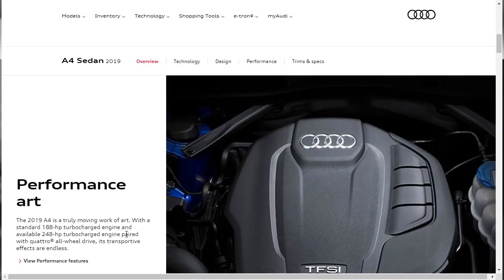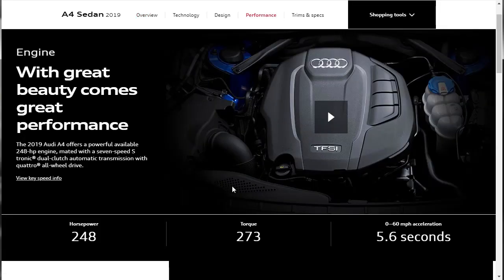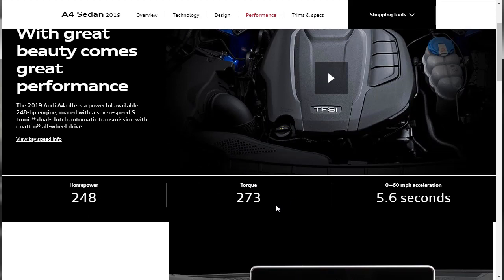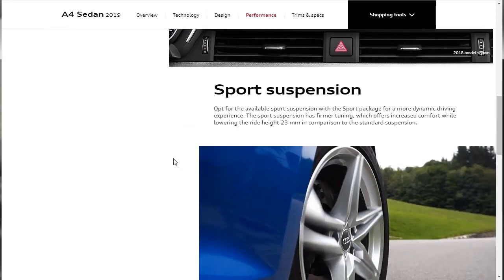So let's see. The available engines, we already know there's 2 different engines. One, the smaller 2-liter, makes 188 horsepower. The bigger 2-liter makes 248 horsepower. Okay, let's learn some more performance features, shall we? Well, here they're showing us the numbers for the bigger 2-liter engine. Here they're talking about what? The Audi Drive Select. Audi Drive Select gives you 4 driver selectable modes: comfort, auto, dynamic, and individual for a smooth, tailored drive. This is going to reconfigure how the engine and the drivetrain handles and behaves.